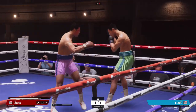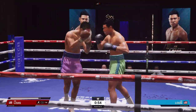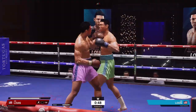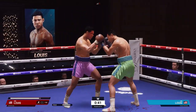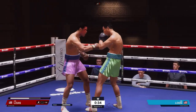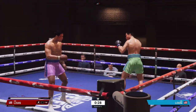And he fails to score with that left hook. The old adage is, no matter how much speed you've got, timing beats speed. Some fighters are just gifted with such hand speed, footwork, movement. They are gifted. They are the chosen few.